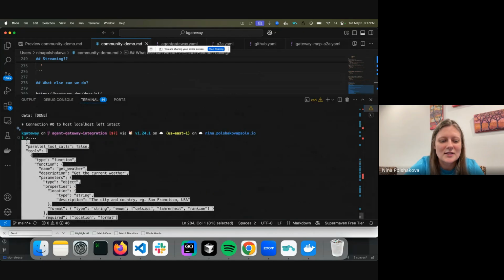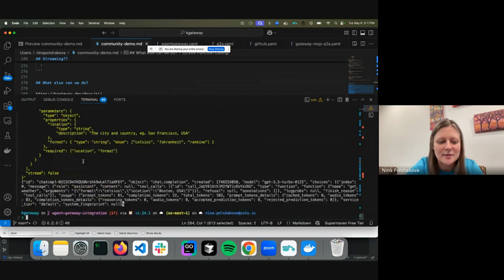If I send this request, the response I get is going to be kind of messy, but we can take a look. You'll notice that it doesn't have any content here, but it does have a tool call. Again, our proxy is routing it to OpenAI, and OpenAI is responding with the correct tool call format.